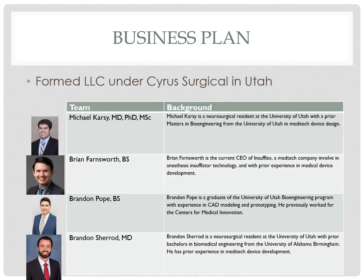In terms of our business plan, we have currently formed a limited liability corporation called Cyber Surgical based out of Utah. These are the various team members with their various experiences. And this will be the primary team that initially takes the device from prototype through testing. But eventually we'll be teaming up with other partners as indicated to develop the device.